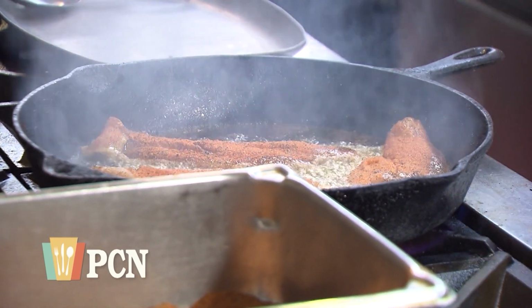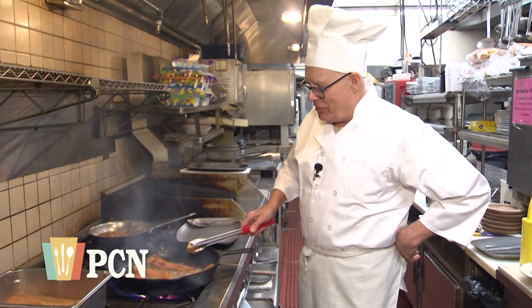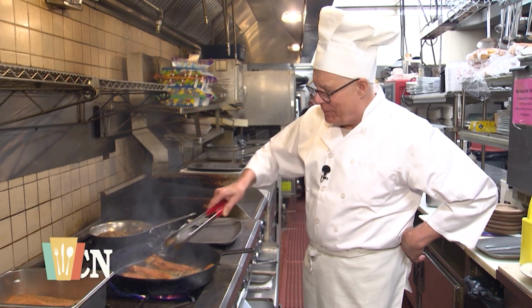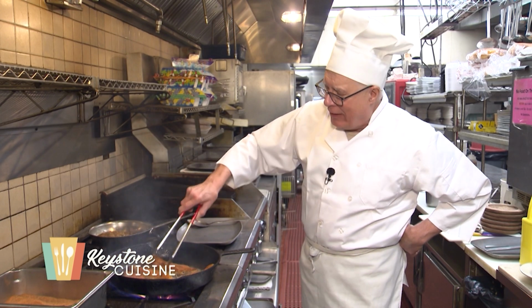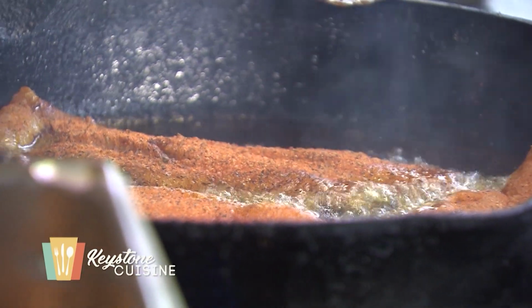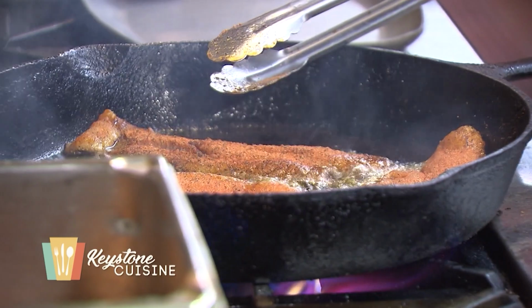Now, we're gonna leave those to cook down for a little while till we get a good sear on one side. When they're just about done, it doesn't take too long. You can see that spice is kind of burning off the bottom. You're getting a little brown. I want a little darker color. The trick is to do half of it on one side and finish the cooking on the other, so you don't have to flip it around again.